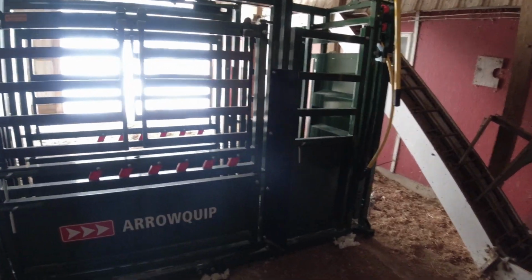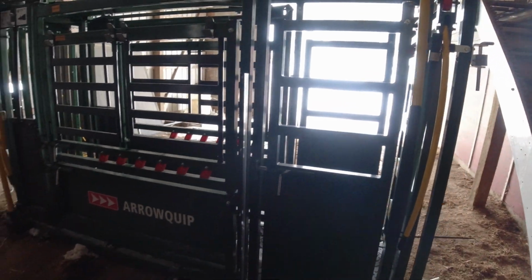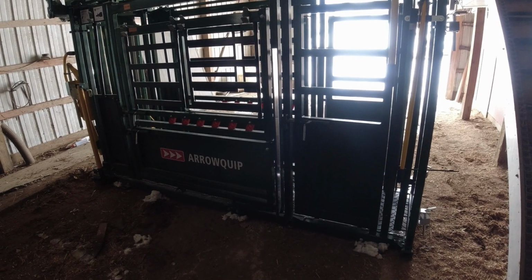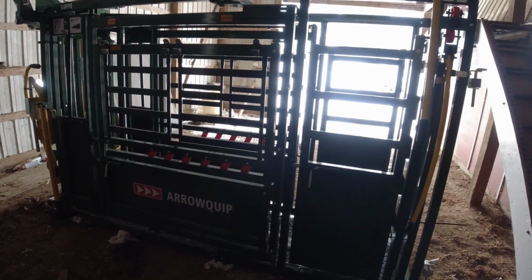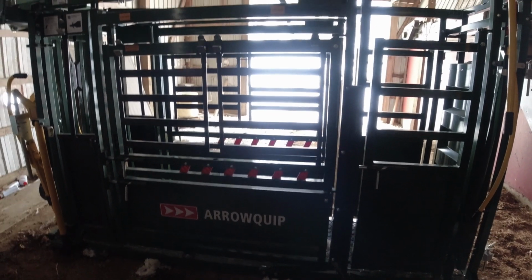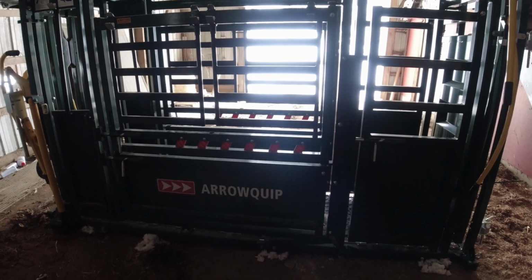So other than that, we'll put some videos of running cattle through it. We are very excited. After buying it, our plans did change. We are going to build a bud box outside the calf barn and have that alley come into the chute and have a kind of temporary setup, taking it in and out every time.